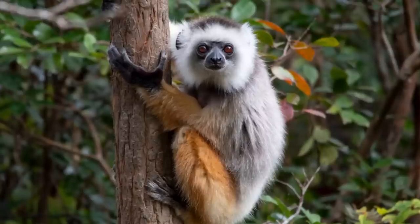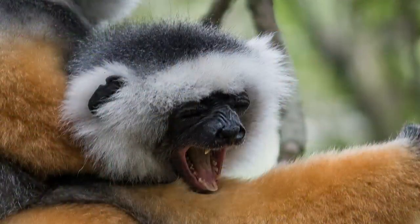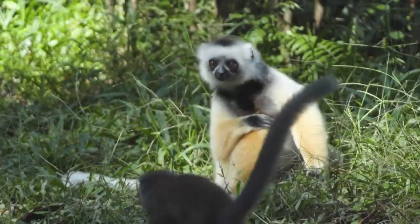This is also the case for the diademed sifaka, a close relative to the silky sifaka. They are found at mid-elevation and, like most lemurs, are almost completely arboreal, spending little time on the ground.